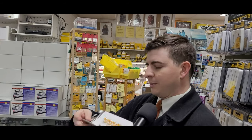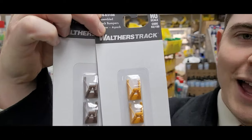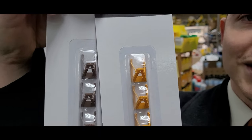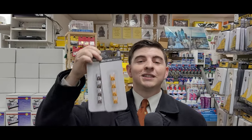Or maybe some of you need a little bumper help here. Well, we got you covered here with these different types of bumpers I have here. Of course, yellow and brown. And everyone needs a good bumper on their layout every now and then. So here we go. These are selling for $6.95 at Yankeedabbler. Come in and get these before they go on somebody else's layout. And you're going to be thinking, dang, I should have bought that.